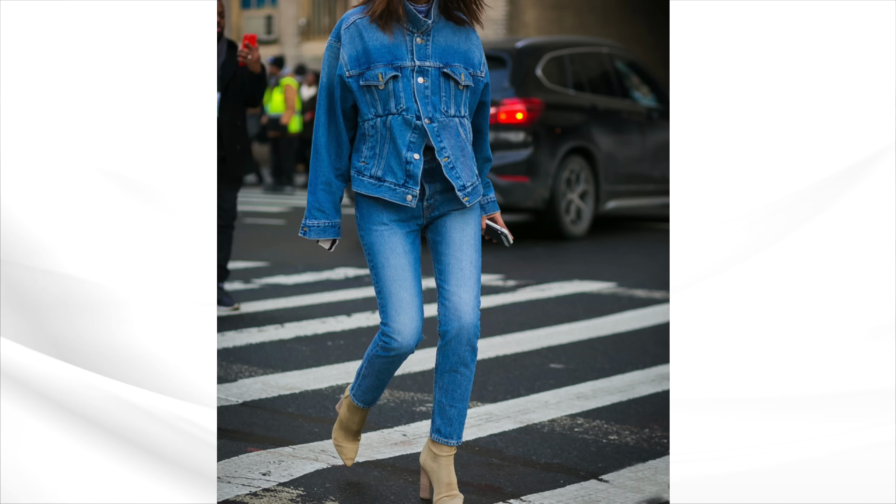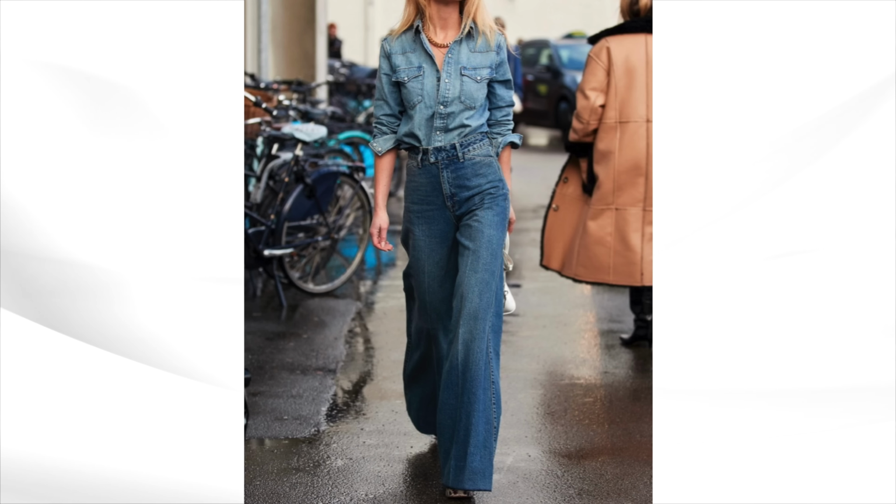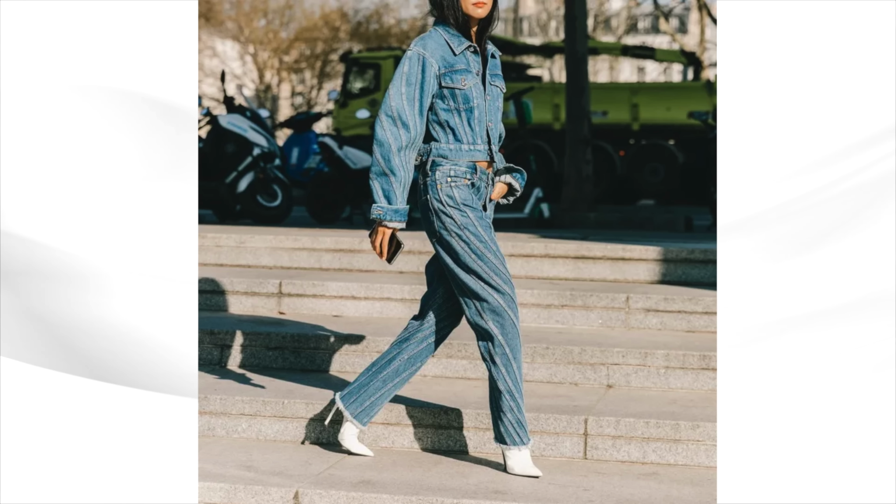Another way to do it is what I've done today, and just teaming some fresh white underneath your denim shirt. Another really easy way to break up double denim is to add a belt, whether it's a white belt or just a classic black belt. There are ways to do double denim that are less scary, and it's a very easy way to dress. It doesn't have to look too cowboy at all, but definitely double denim is here to stay next year.